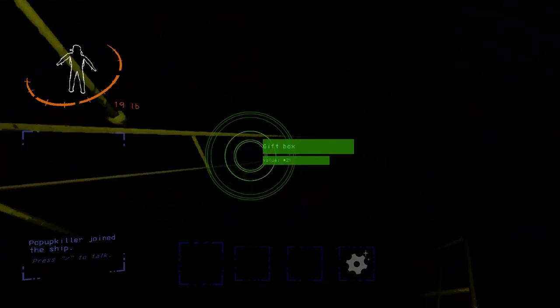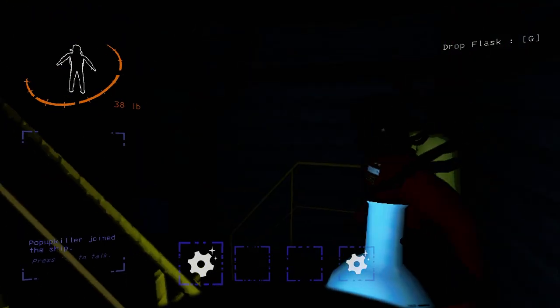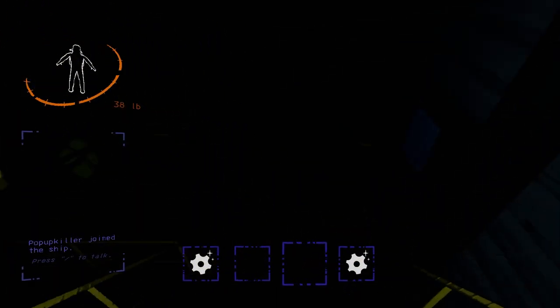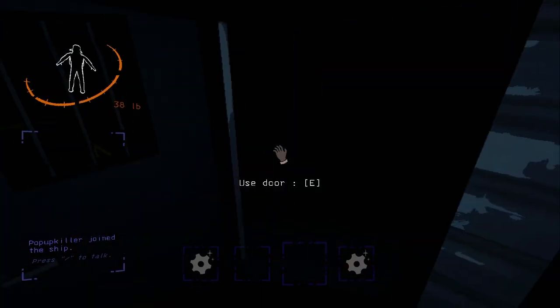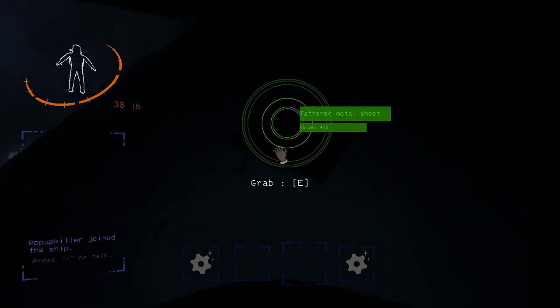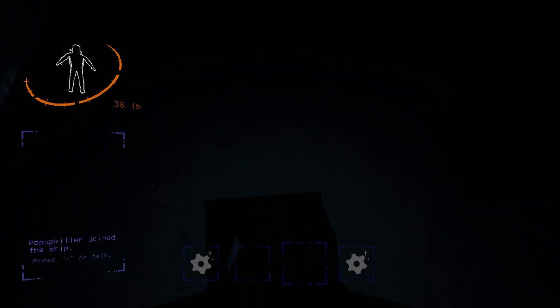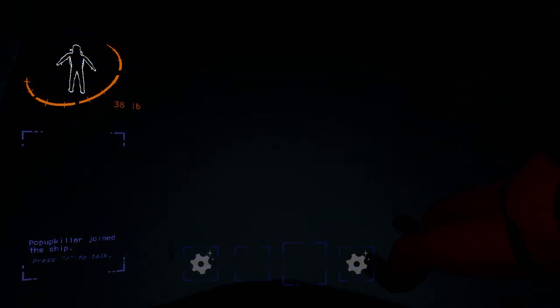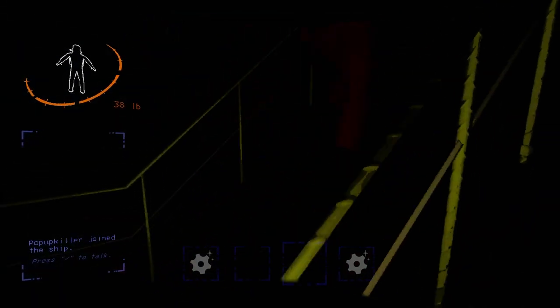There's a gift here. Gift box. Nice. What? Oh, another bottle. Could we maybe get enough? Maybe. Tattered metal sheet. I don't know. Okay, let's bring all of that back. Come on. It says value 18. Yeah, let's just go back and sell it. Yeah. If we can.